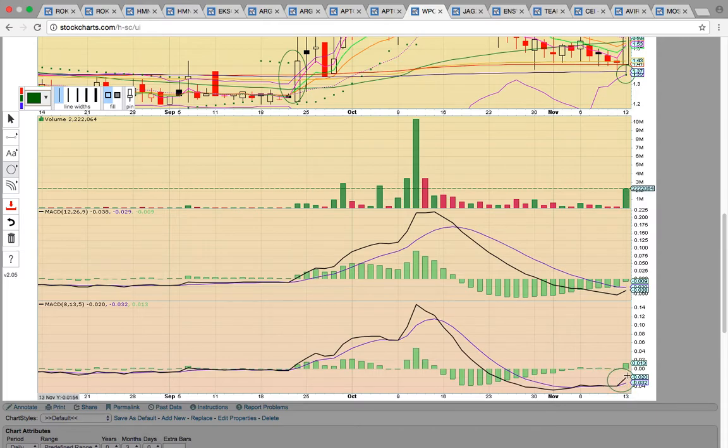There's a bullish crossover on the 8, 13, and 5 MACD. Notice it started crossing over here. And then you've got what we call a pinched MACD here on the 12, 26, and 9. The MACD line is getting ready to cross over the signal line. If it does cross over, that'll be signaling more upside potential.